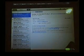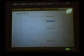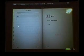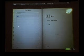Only having access again to that Google account because the Exchange account's been removed. We see that Exchange calendar information being taken away, and now back to Mom being my only contact. So that is a very brief overview of the power of mobile device management tools are offering today.